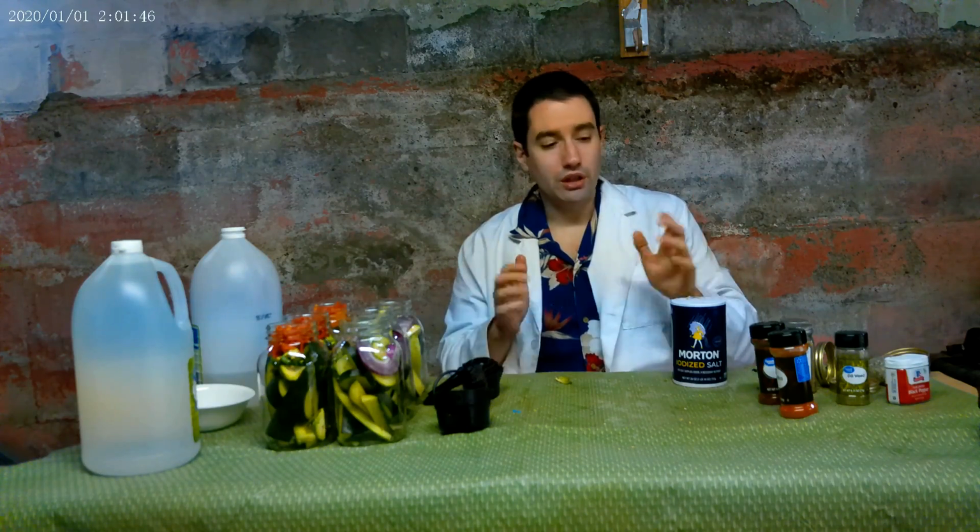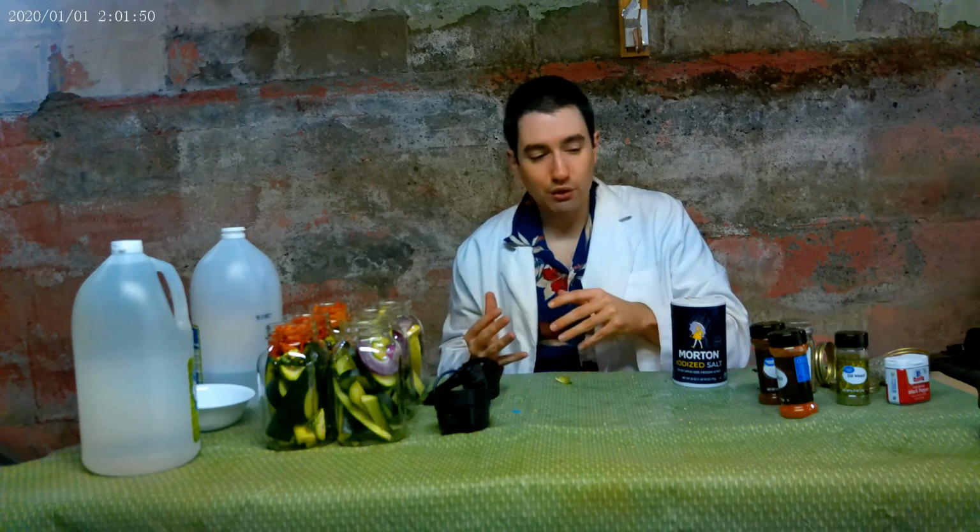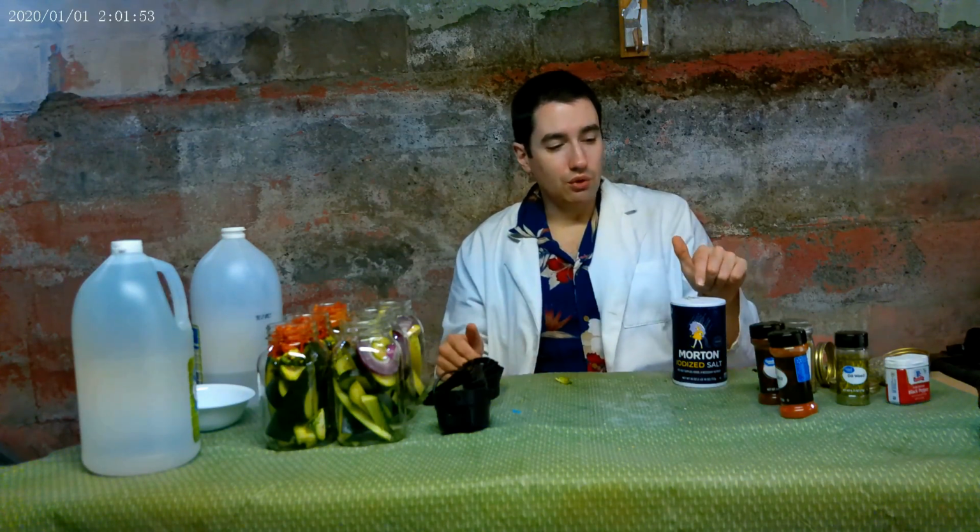Iodine is added to salt for the simple reason that iodine is a critical nutrient in the function of the human thyroid. The thyroid hormone that the thyroid gland, which is located about here, produces, has 4 iodine atoms in it. It needs that to work. Your thyroid will not work without iodine. If you do not receive iodine, it results in goiter. So I eat this to avoid goiter.